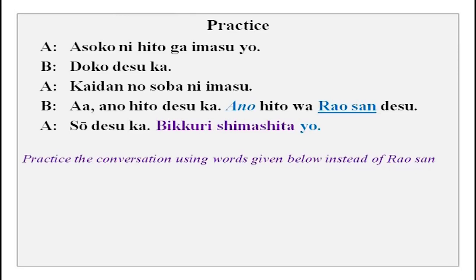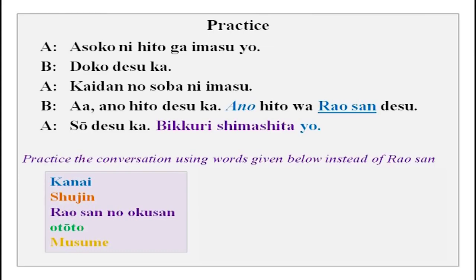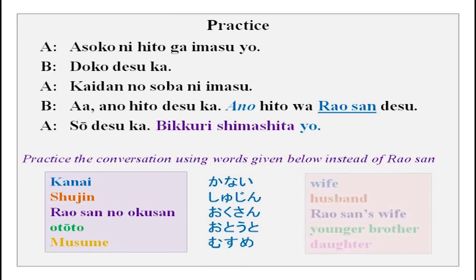Now, there is a small dialogue over here. So, practice the conversation using words given below instead of Rao san. All you need to do is to remove Rao san from here and practice all these words given over here. The meanings are right here for you, in hiragana and in English. So, we have Kanai, Shujin, Rao-san no okusan, Ototo, Musume. You can practice with your friend using Kanai instead of Rao-san, or Shujin, or Rao-san no okusan, or Ototo, or Musume.